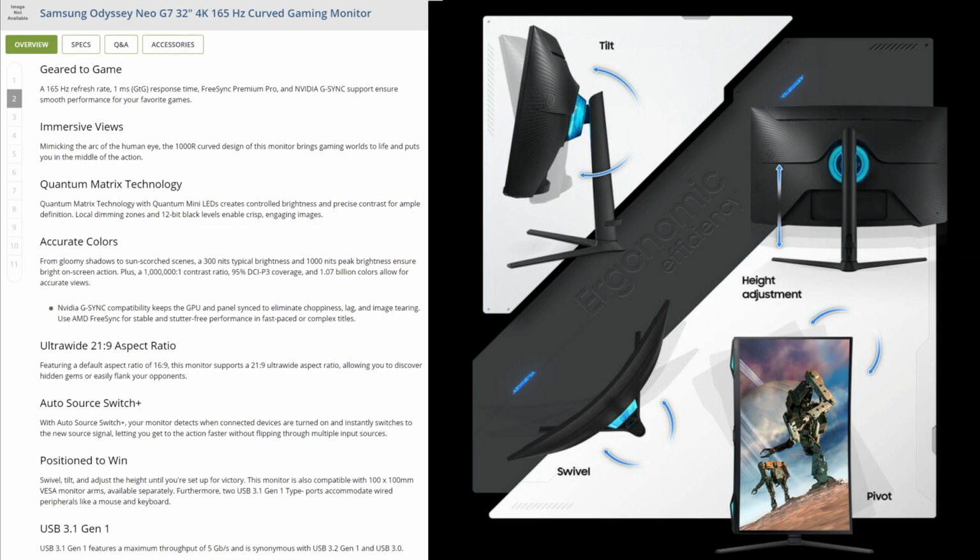And here with some specific features of this gaming monitor, you can see right here Quantum Matrix technology, the Quantum Dot Mini LEDs with 1196 dimming zones, with 12-bit black levels ensure crisp, engaging images. Also the ultra-wide 21:9 aspect ratio that you can change the monitor from 16:9. The auto source switch, which automatically switches to your last connected device. This is handy when you're switching between PC or consoles. And of course the USB hub with its USB 3.1 Gen 1 ports for fast and seamless USB transfer speeds or functionality with your USB accessories.